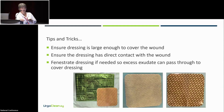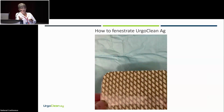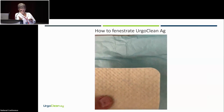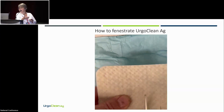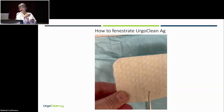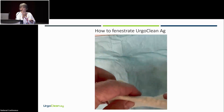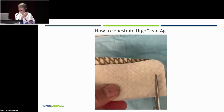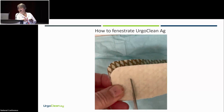And I've been asked many, many times, how do you fenestrate a dressing? So I actually videotaped it. So it's simply just taking a pair of scissors, sterile is preferred, and just cutting slits into the dressing so that exudate can come through. Now, this can be done with any kind of dressing where there's too much drainage, but we can't just continually stack. We have to look at what we're doing, and this would still require an appropriate cover dressing.